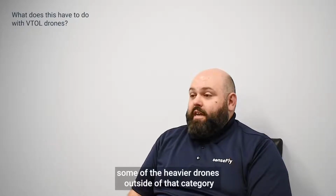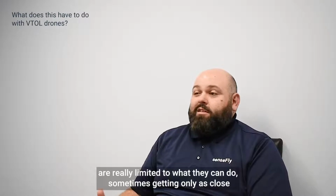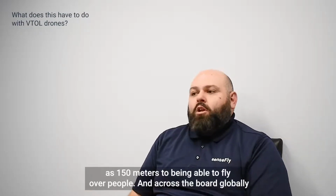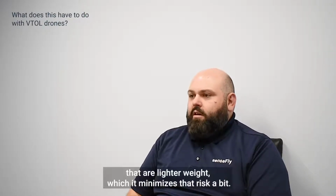Some of the heavier drones outside of that category are really limited in what they can do, sometimes getting only as close as 150 meters to being able to fly over people. And across the board globally, what we've seen is these regulatory bodies tend to prefer drones that are lighter weight, which minimizes that risk a bit.